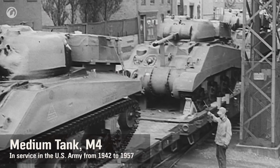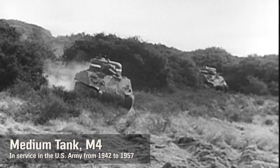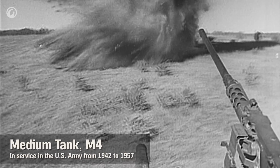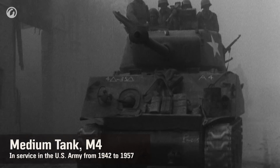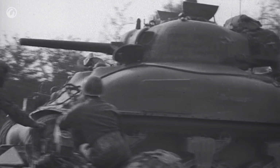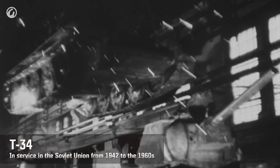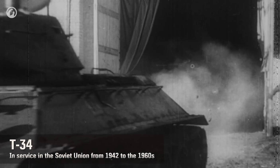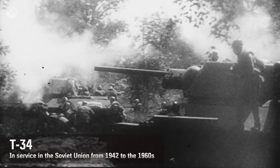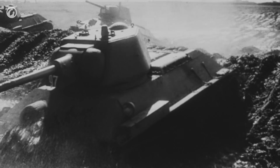The first serial copy of the Sherman came off the assembly line in February 1942. It replaced the out-of-date M3, and from this moment the American and British forces had a modern medium tank to fight their adversaries. The first serial copy of the Soviet medium tank was produced in June 1940. It was one of the best tanks in the early 1940s, an unprecedented combination of firepower, mobility, protection and ruggedness.